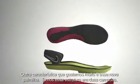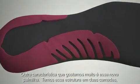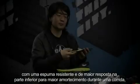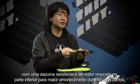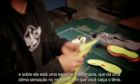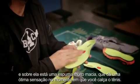Another feature we're really excited about is this new sock liner. We've got this two-layer construction where you have this responsive, resilient foam at the bottom that gives you great cushioning over the course of a run. And on top of that is this really nice soft plush foam that just feels great the instant you step into the shoe.